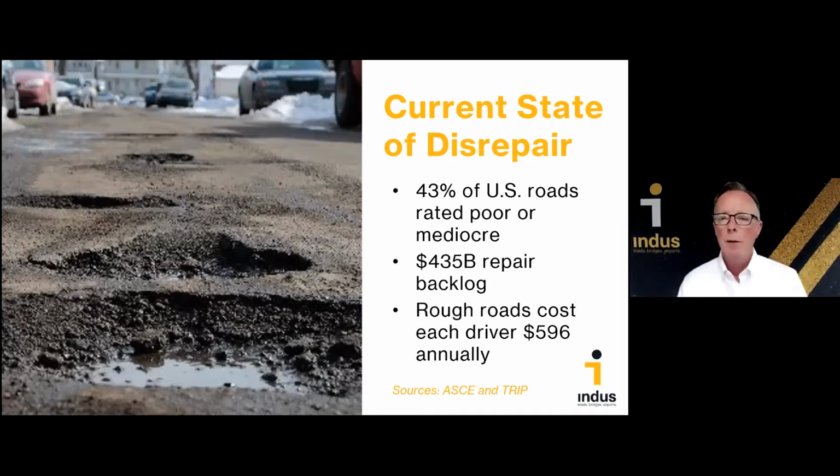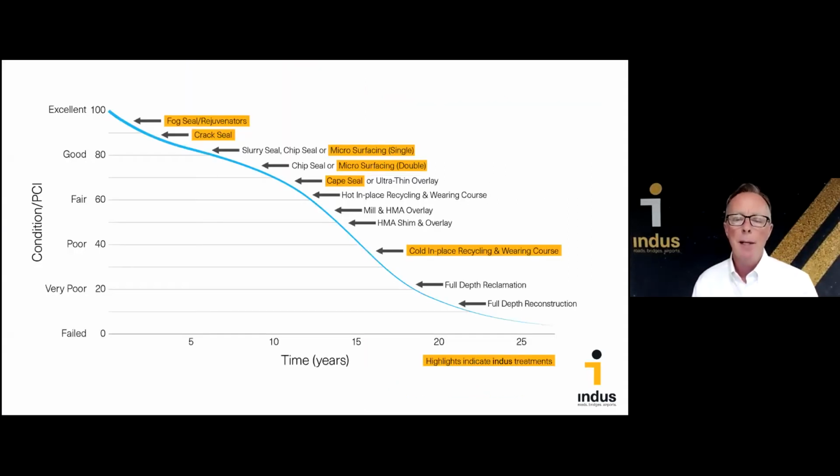So when you stop and think about how did we get here? Why are our roads in such terrible shape? In my opinion, I think the number one reason why our roads are in such awful shape is that we didn't do a great job doing pavement preservation or good old-fashioned preventive maintenance to our roads.